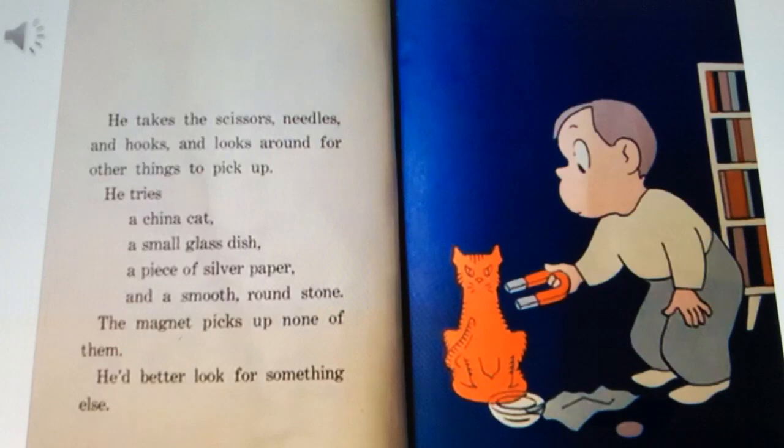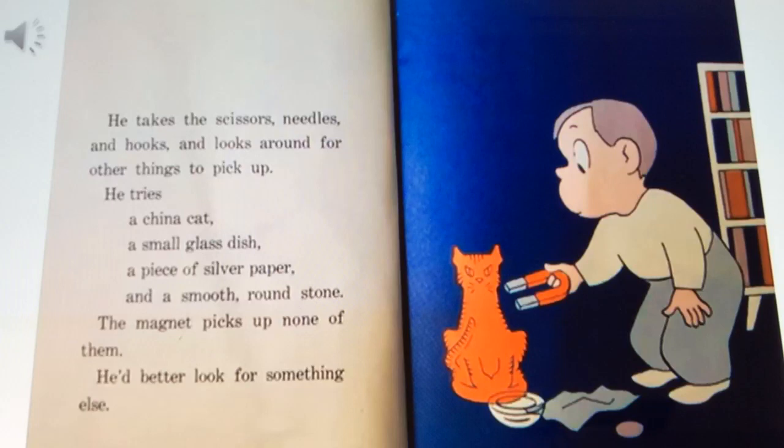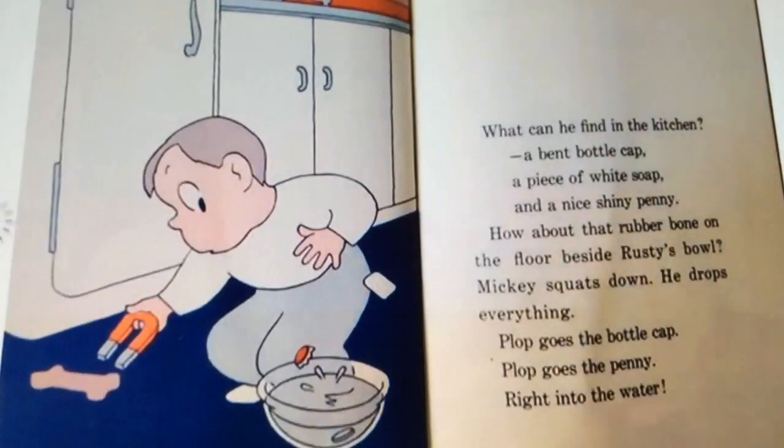He takes the scissors, needles, and hooks and looks around for other things to pick up. He tries a china cat, a small glass dish, a piece of silver paper, and a smooth round stone. The magnet picks up none of them. He'd better look for something else. What can he find in the kitchen? A bent bottle cap, a piece of white soap, and a nice shiny penny. How about that rubber bone on the floor beside Rusty's bowl?